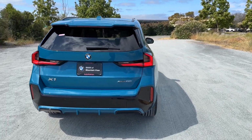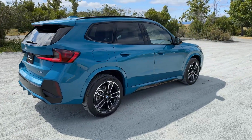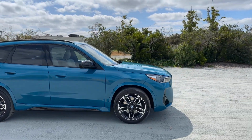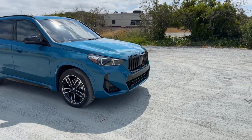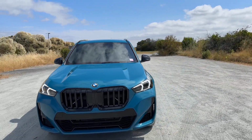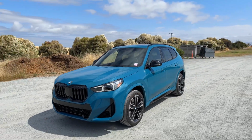I won't pop the hood this time, but underneath the hood is the B48 inline 4-cylinder 2-liter turbo engine. So 241 horsepower. So just slightly less than the X3 xDrive30i. And then 295 torque, so the same torque figure. So very well appointed engine. Plenty of power, plenty of torque for most of your needs.